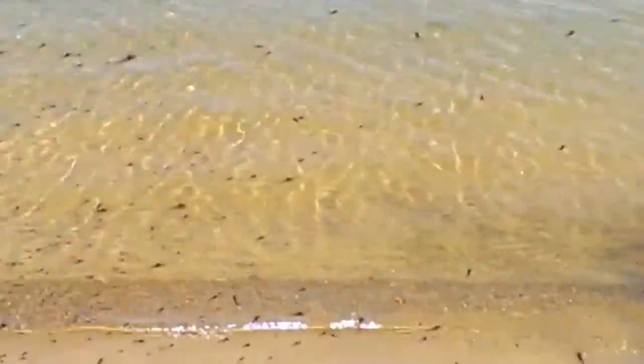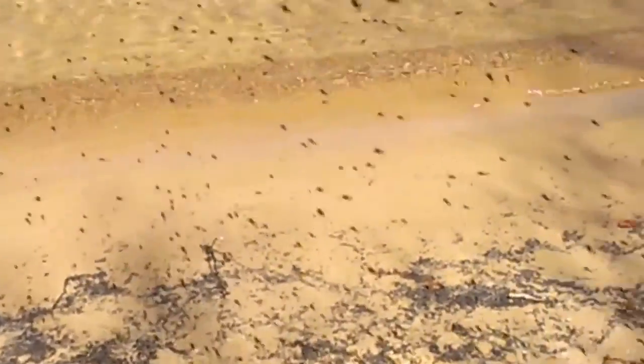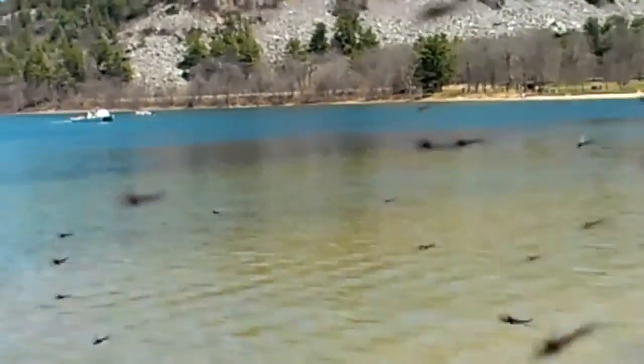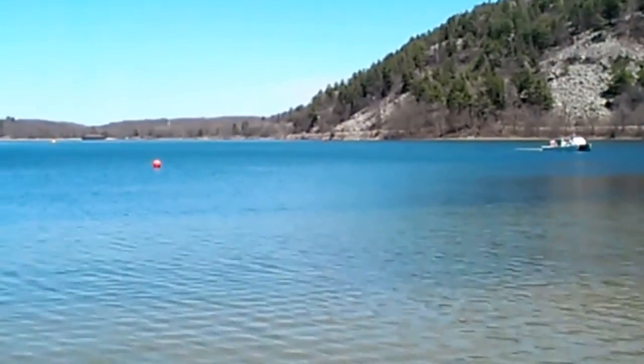Say mayfly hatch. Anyway, some rowing going on.